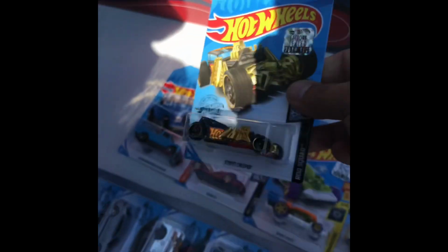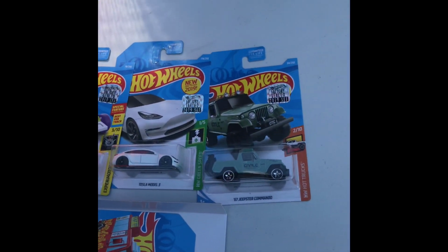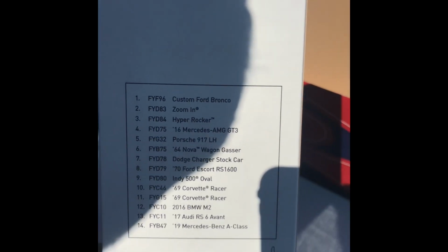Oh, look, another. No, not a super. Just not like a super every time I go to the store. Oh, no. That would be nice. Alright, I'm glad they didn't give me any of those gold. Alright guys, this is the 8th sleeve from the 2019 set. And the last sleeve. Crack this open.